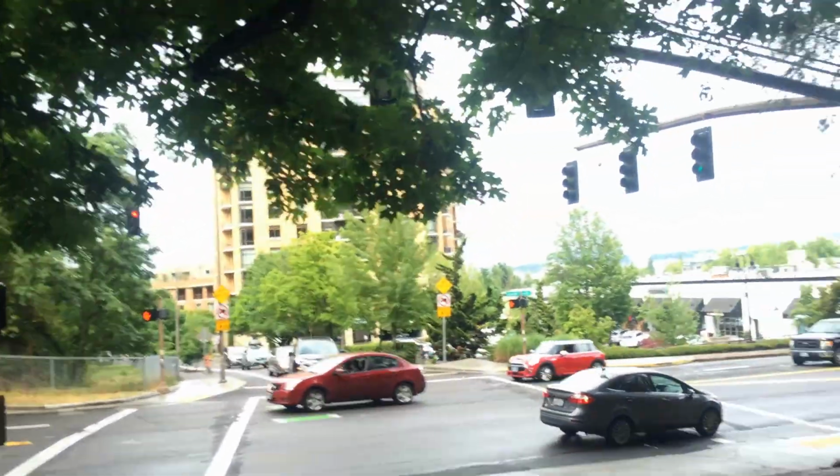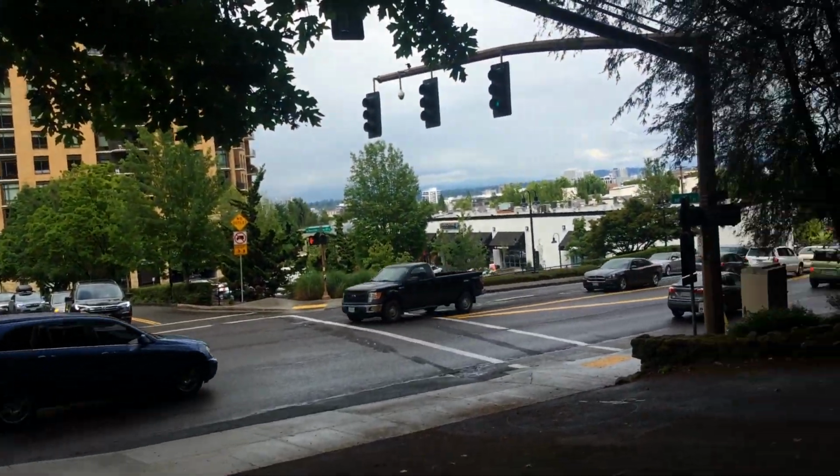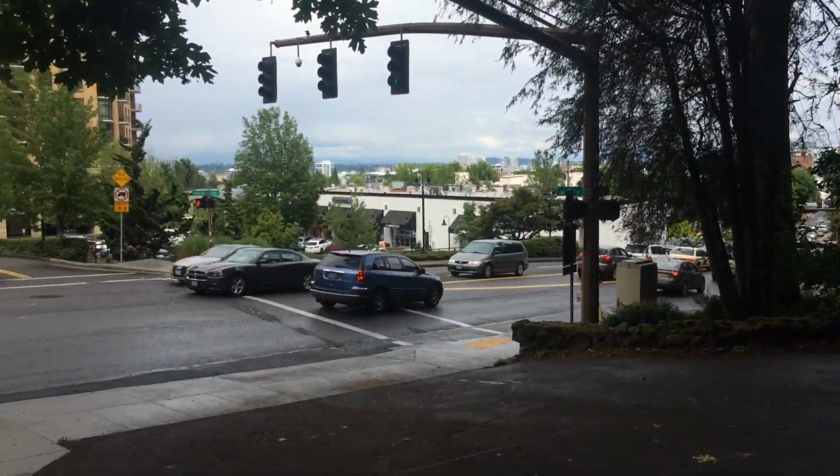And we're at Burnside and 24th. And we're back in the city. And now it's loud as hell, but there's a bus stop right over here. So I'm gonna go try to catch the bus.